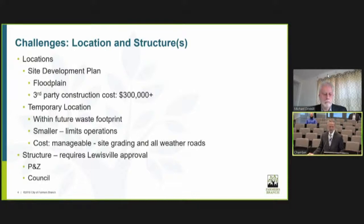So we identified a place that's a future waste footprint area, so it's not a long-term solution, because at some point in time, we're going to excavate the soil out of that location and use it for waste footprint. So it means it's a place we're going to dispose of trash in the future. But for the next few years, it does provide a place to get operations up and going if we choose to pursue this, albeit at a limited size and limited capacity. And the site management for that one, in terms of getting it ready, there's some grading required, but nothing extensive. Not like taking 10 acres out of the floodplain and raising it up several feet.